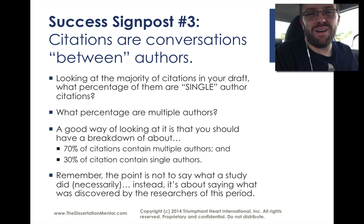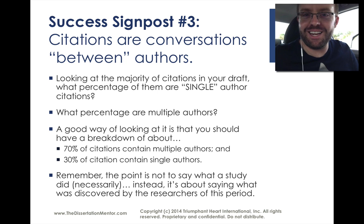That's an okay part of the conversation, but that's really not the most important part. The most important part is what did each study contribute to the larger building body of knowledge? And that's what you're trying to synthesize, is tell us what did the researchers find together during this time period. Do you see how synthesis works? It's about the conversation together, not just what an individual study did.